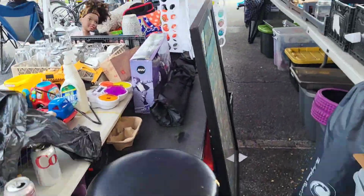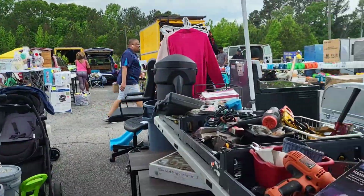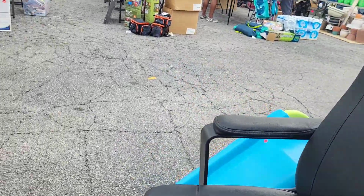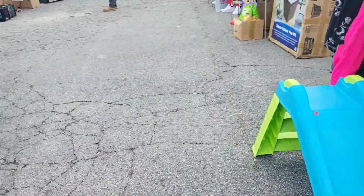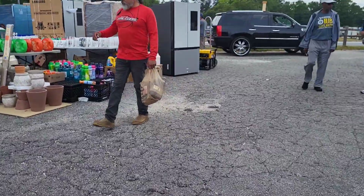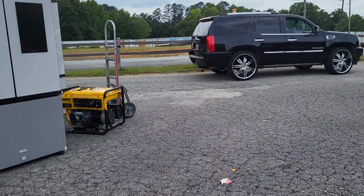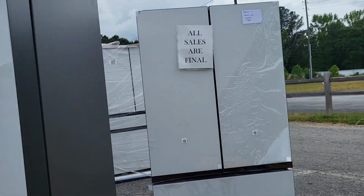Let me look out there and see what all the back there are. I take the clothes back. Take the clothes. Yeah, I can take the clothes and do it like that. All sales are fine. But smart.